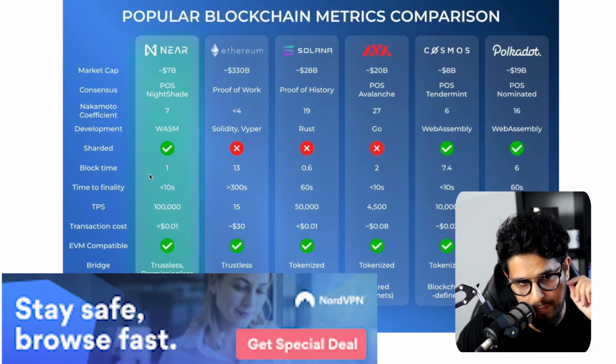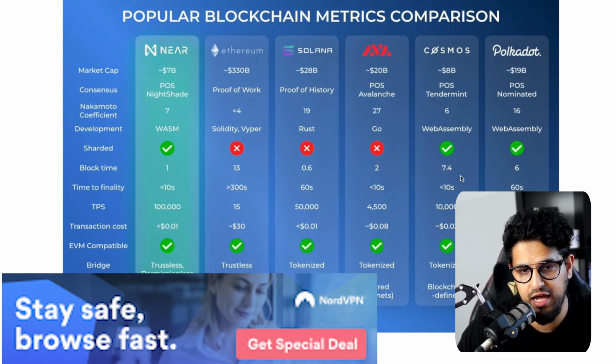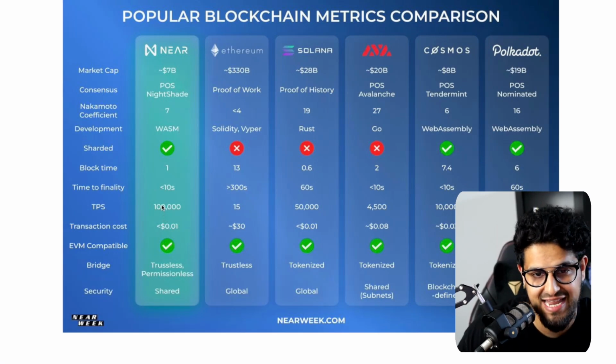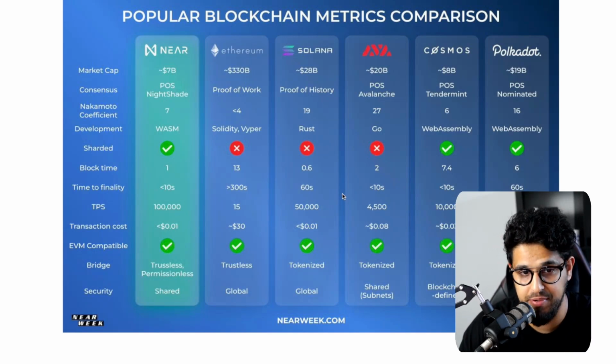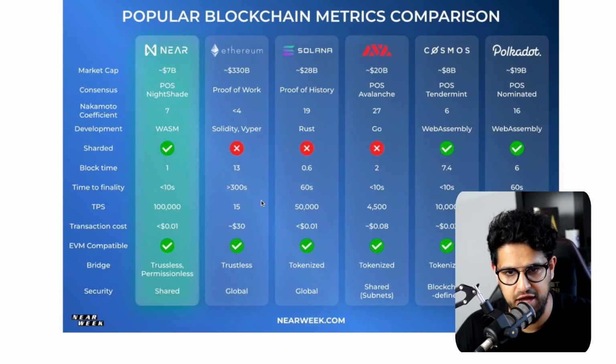If you then look at the block time, it is 1 second versus 1 minute versus 13 minutes on Ethereum, less than a minute on Solana, and multiple minutes on Cosmos and Polkadot. The time to finality is interesting, less than 10 seconds, not quite as fast as something like Algorand, which is interesting, but still very, very fast compared to the likes of Ethereum, and quicker than Solana and Polkadot.